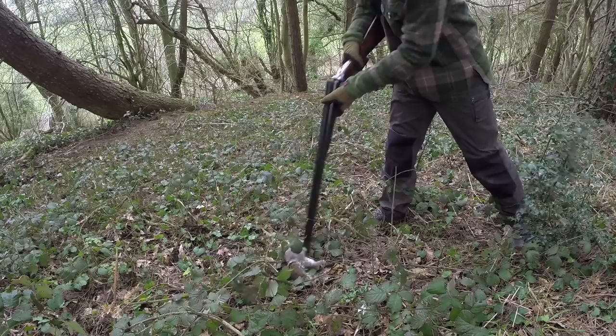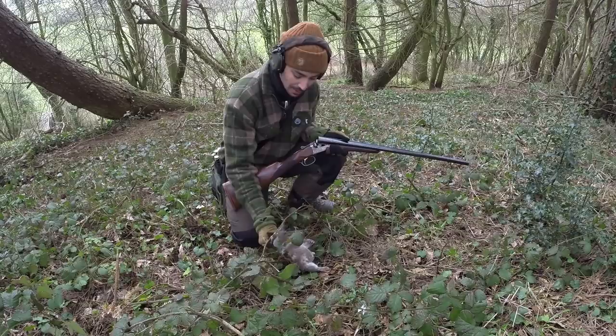It's always best to check a squirrel that's dead before you pick it up, because it'll take a chunk out of you. But that looks like a good one.